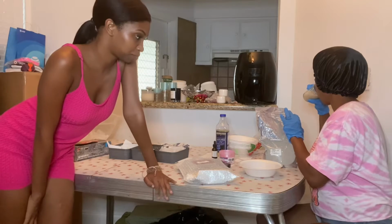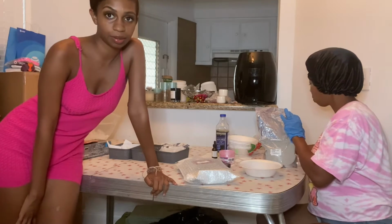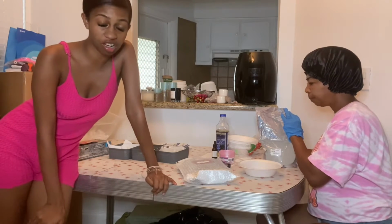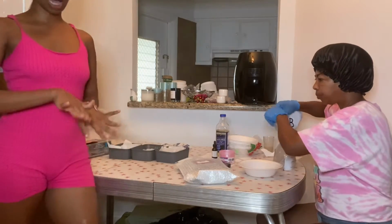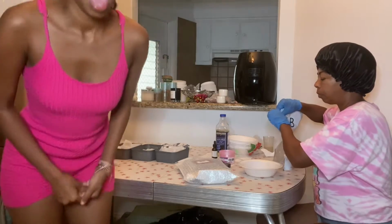Working right now. My mom is gonna make 100 of the pink lip glosses, and I'm going to be packaging them. That's why I don't have gloves right now, but I did.